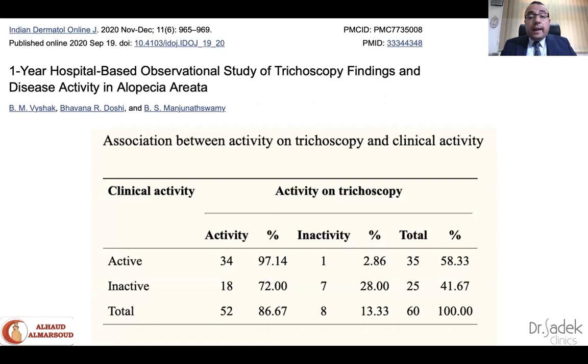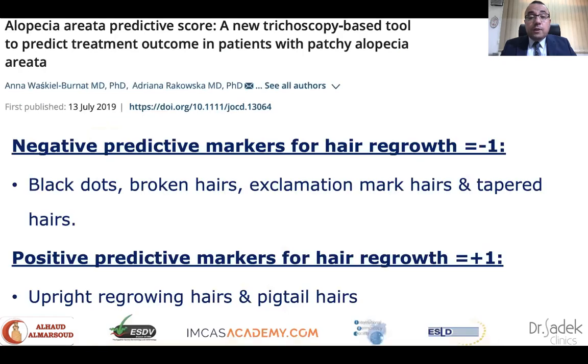Also, there has been an association between trichoscopic activity and clinical activity in cases of alopecia areata, and definitely trichoscopy can detect activity more than just clinical assessment. Based on that, an alopecia areata predictive score has been created, where the negative predictive markers for hair regrowth, taking the score of -1, are the presence of black dots, broken hairs, exclamation mark hairs, and tapered hairs.